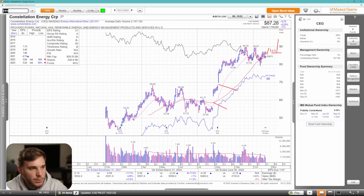Always got to manage your risk. We are a little bit far from this higher low here, but that would have been a really logical spot to manage risk against if you did buy it on Friday. And I'd love to see a move up on volume. Friday's action was great, but we're not seeing a huge pickup here. And overall, not super strong numbers.